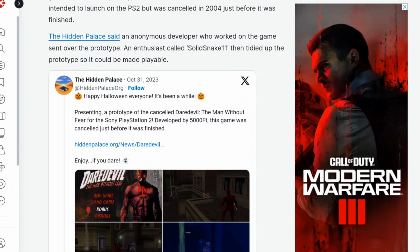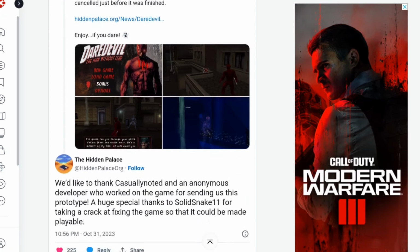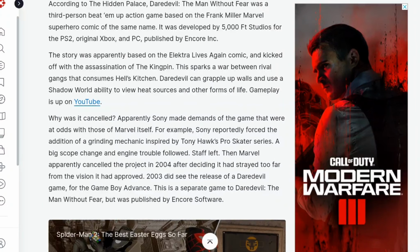The Hidden Palace said an anonymous developer who worked on the game sent over the prototype. An enthusiast called Solid Snake 11 then tidied up the prototype so it could be made playable. According to the Hidden Palace, Daredevil: The Man Without Fear was a third-person beat-em-up action game based on the Frank Miller Marvel superhero comic of the same name.